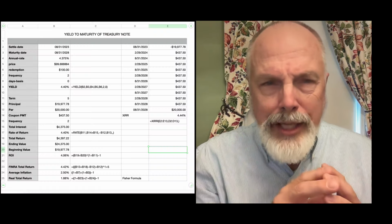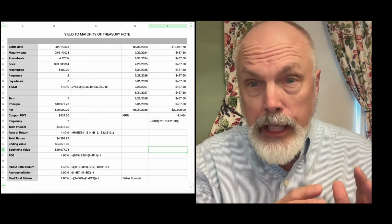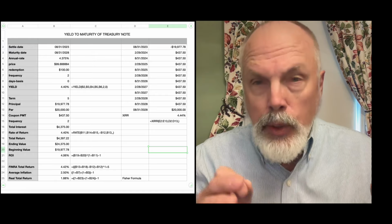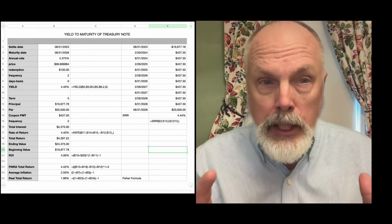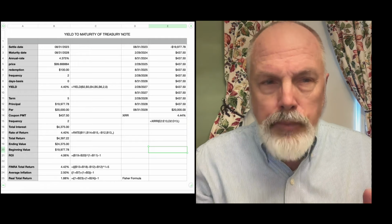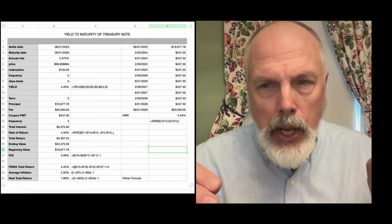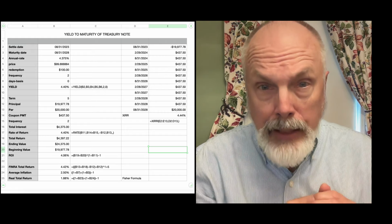So I put together a little spreadsheet to validate the published yield to maturity. It begins in the upper left of this spreadsheet with the settle date, the maturity date, the annual coupon rate, and the price I paid per $100, which was a little less than the par value of $100. There are 2 payments a year for 5 years. And the yield formula gives you a yield to maturity of 4.4%, just what Treasury said it would be. Then I used the rate formula to validate that. I used the starting principal, the par values, the coupon payments, and the total interest to calculate a rate of return. And yep, that's 4.4% too.